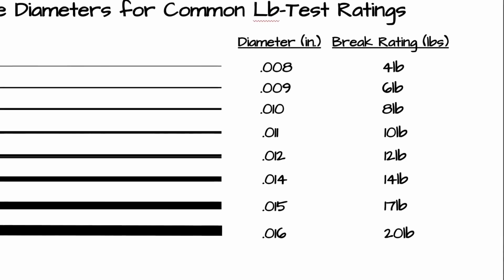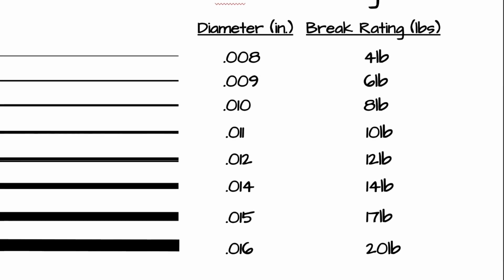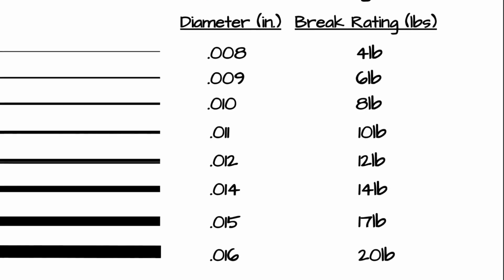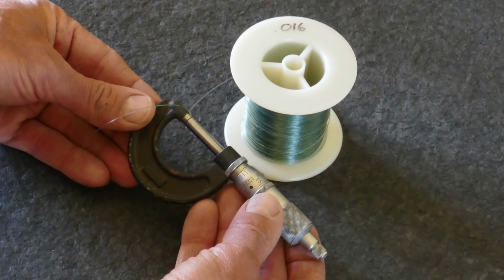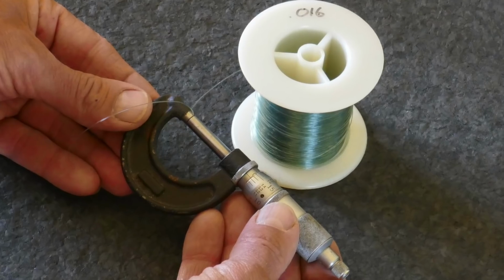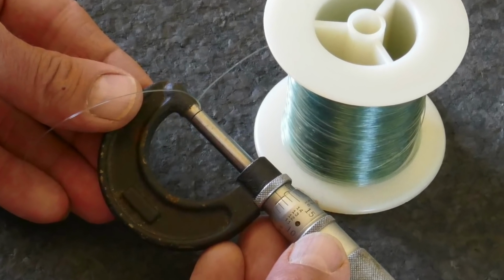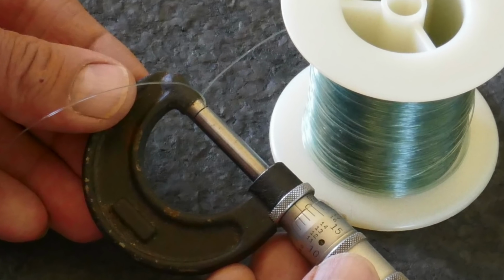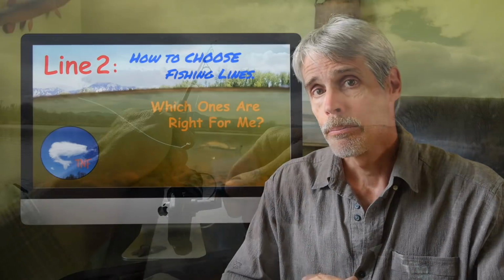The standard I'm using here are from lines like Trilene XL, Stren Original, and other similar standard formula lines. If you're an experienced angler and already have favorite lines, you could just as well take a micrometer to the lines you're already familiar with. This will allow you to identify your own standards by which you can compare other lines that you might be interested in trying, and still maintain that consistency in presentation controls.